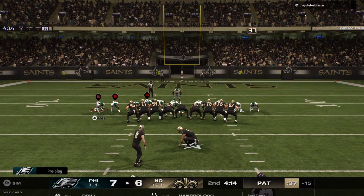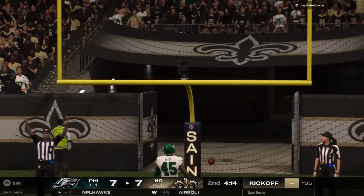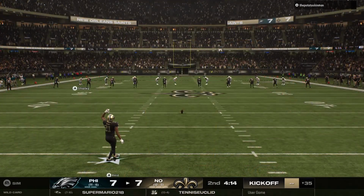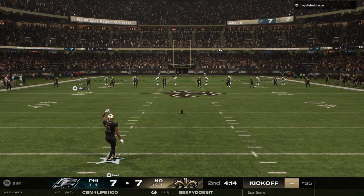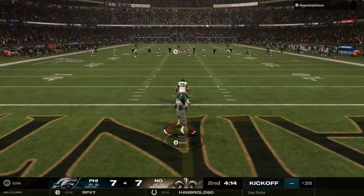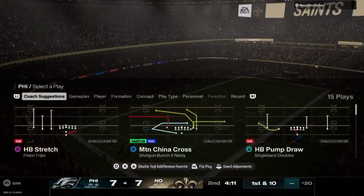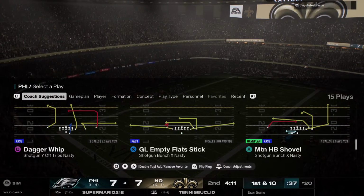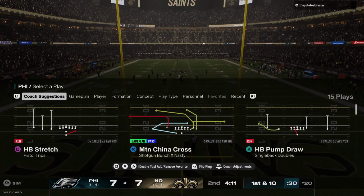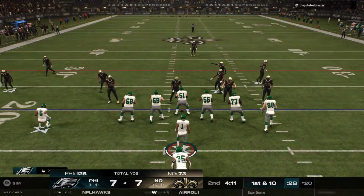Late groupie to try the extra point. Extra point sent right down the middle. And the Saints tie this game 7-7. Reed now to kick this one away. From his own end zone, here we go. Only manages to get this back to the 20 before he's taken down. Drive starts out with a first and 10.